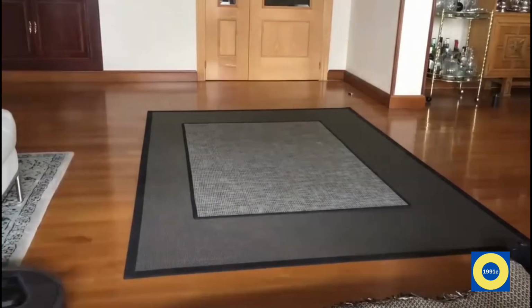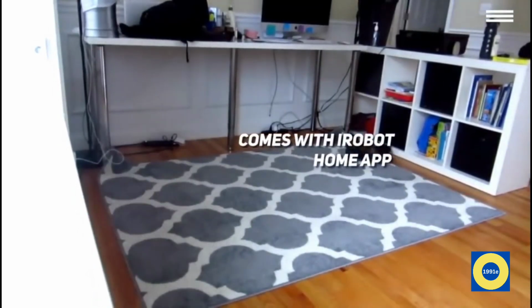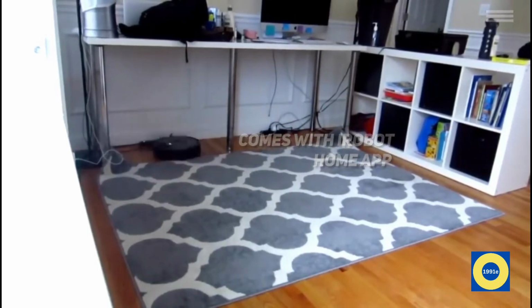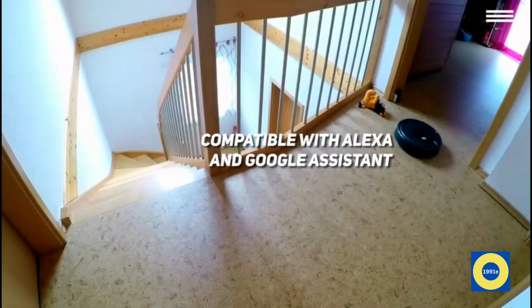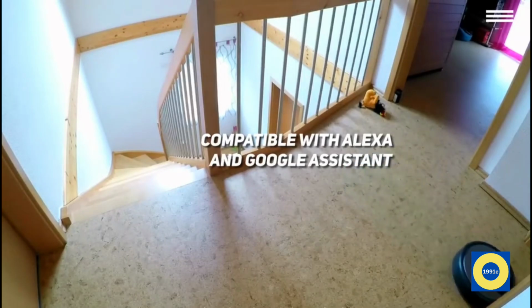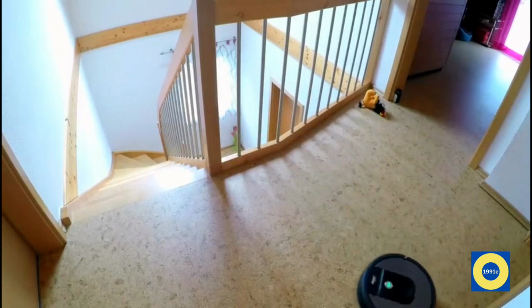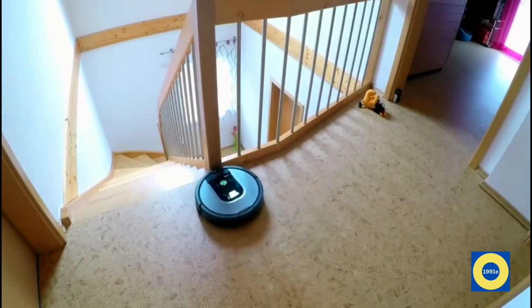This Roomba, just like every other in this video, comes with a companion app that allows you to schedule its cleaning and customize cleaning preferences. It is also compatible with Amazon Alexa and the Google Assistant. It also gives you clean map reports, so you can see exactly which areas have been cleaned. Through the companion app, you don't just get scheduling and customization control, you also get access to tips, support, notifications, and much more.